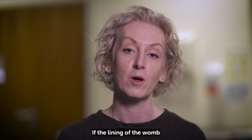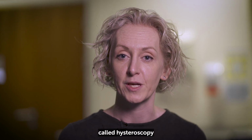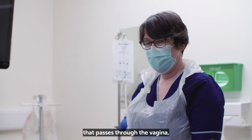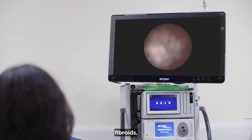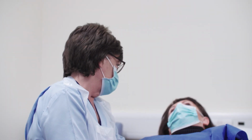If the lining of the womb appears thicker than average, we will offer you a procedure called a hysteroscopy. A hysteroscope is a small camera that passes through the vagina, cervix and into the womb, and it allows us to look inside for polyps, fibroids or any other abnormal growth. It only takes a few moments.